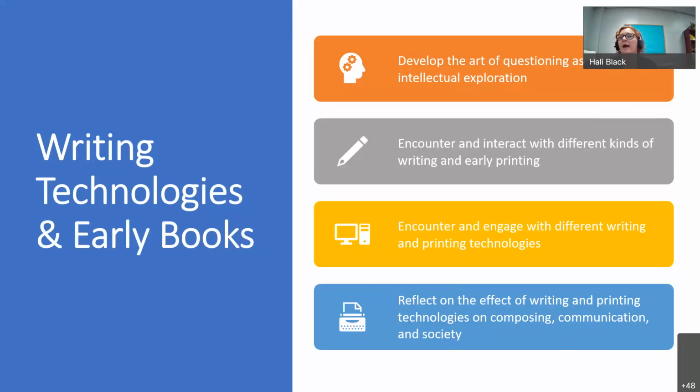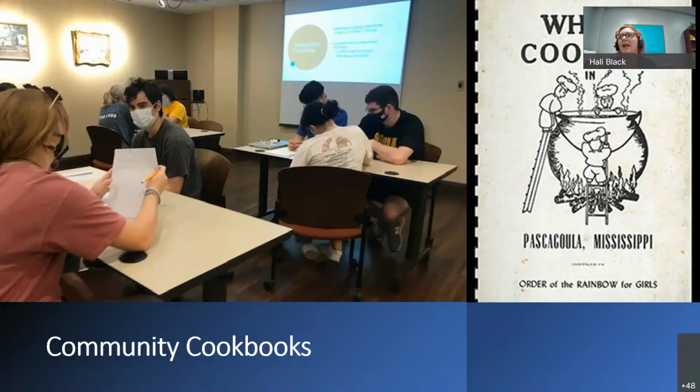Okay, so now for our last, but certainly not least, visit to McCain Library. So you can see here a picture of the activity, and then also a photo of one of the materials. So this should give you a hint at what was happening in this activity. Absolutely love the cover of this cookbook. What's cooking? And so we went to McCain Library to interact with the amazing cookbook collection that is housed there.